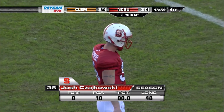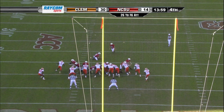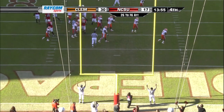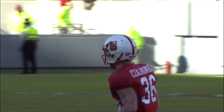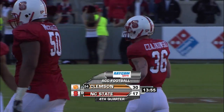Joukowsky is 2-for-2 from this distance this year. Good snap, good hold. Kick is up. Splits the sticks, and it's good. And so we're within 2 touchdowns, 30-17, with 13:55 to play in the game. From Raleigh, North Carolina, Carter Finley Stadium.